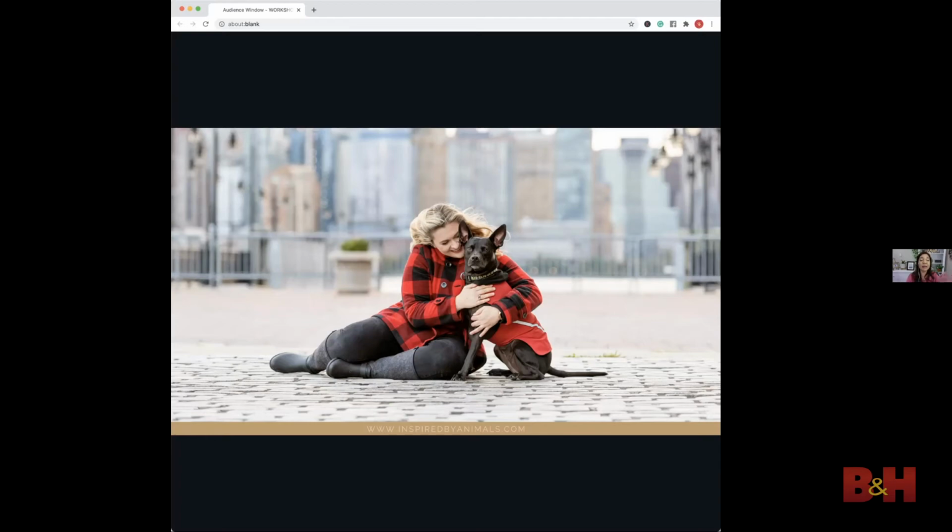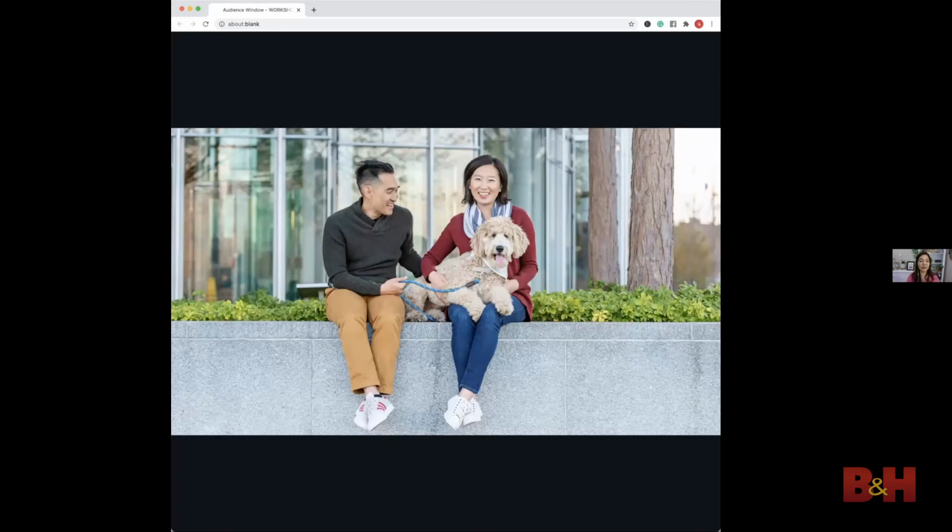Sometimes the mom has a little bit of soft focus. It doesn't bother me because the dog is the center of attention in my photos. So I just wanted to point that out to you as well.